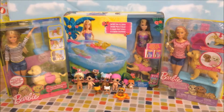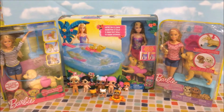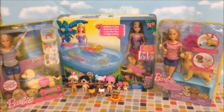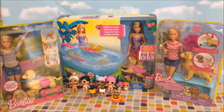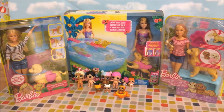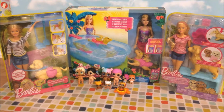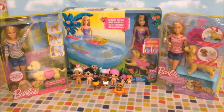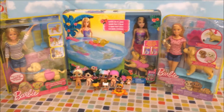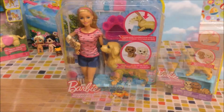So as you can see, we have a swimming pool set and we have two more sets with doggies. That means we're gonna have three doggies. Oh my goodness. And each dog does something different. So we're gonna open them up and show you how they work. And then we're gonna go swimming, apparently with the LOL dolls. All right, guys, so let's get started. Let's open up our sets and we'll show you how they work.